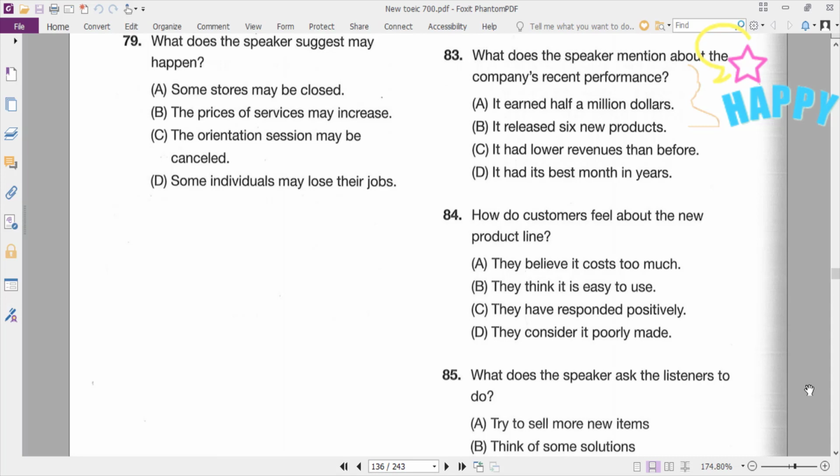The reason for this decline has to do with the negative response of consumers to our newest product line. It's widely considered user-unfriendly, and people think it's overpriced as well. That's having a negative effect on our other products because consumers are avoiding buying anything made by us. How about brainstorming on how to solve this problem right now?